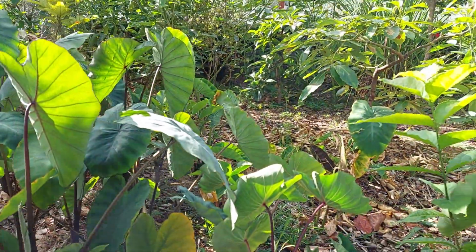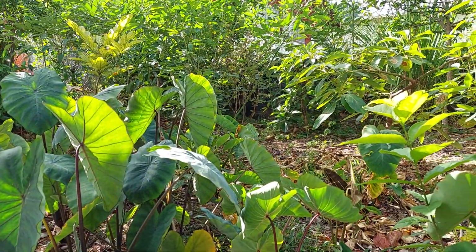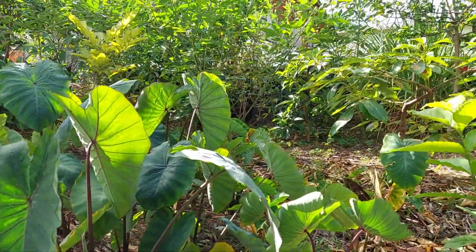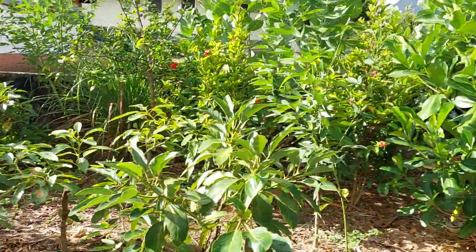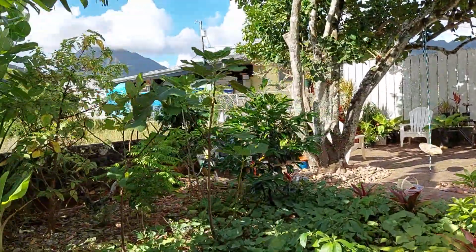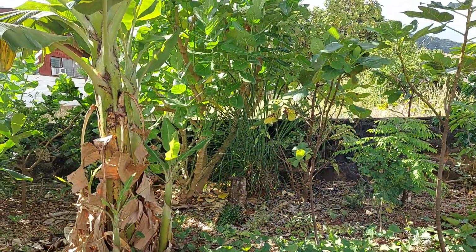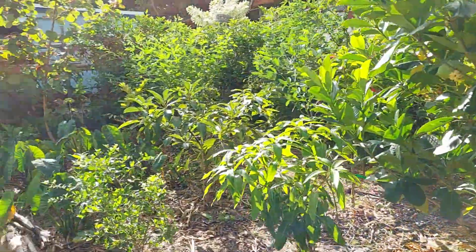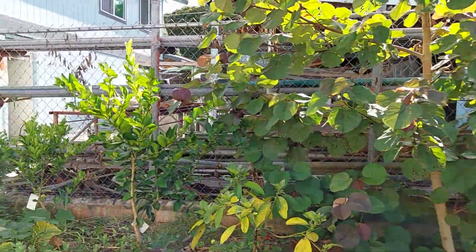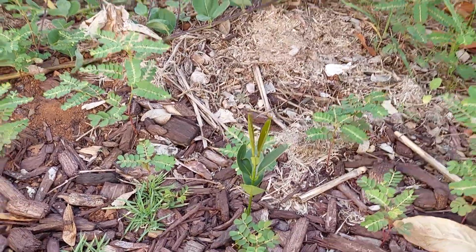So along with that, we do have a couple other trees we found from some local parks. One is the kamani nut, which Kimo brought from the park and kind of threw around the yard. And they've just kind of sprung up everywhere. The trees do get huge, but let me find some couple seedlings. We're going to keep them small for now. Here's one little one there.